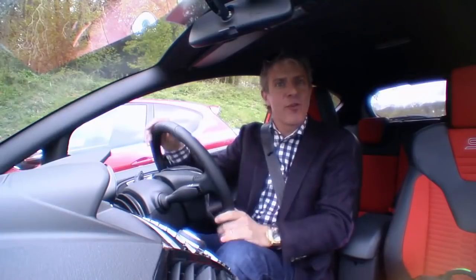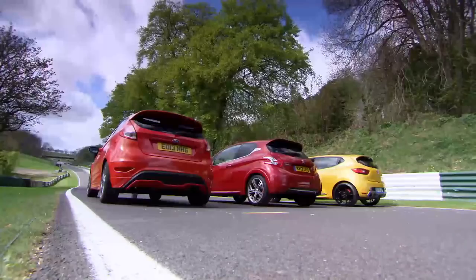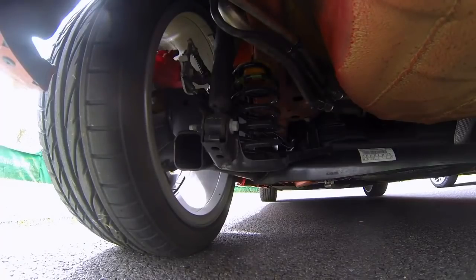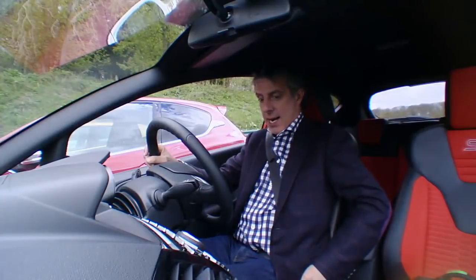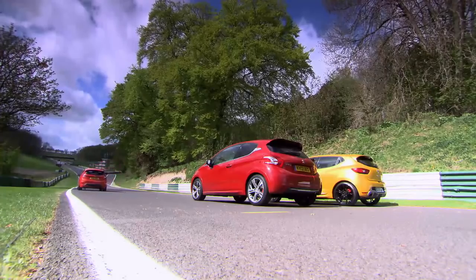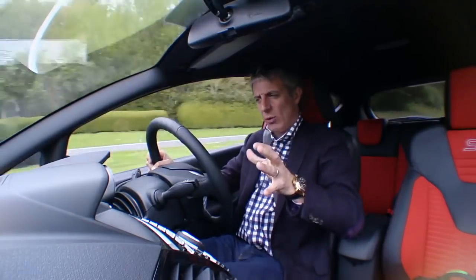First up is the Ford Fiesta ST. In your own time, go, go, go. Right, so this is a sniff under 17 grand. Traction control's off, and hold on the handbrake, and go. Little bit of wheel spin, pretty good. And he's away. Feels reasonably torquey.